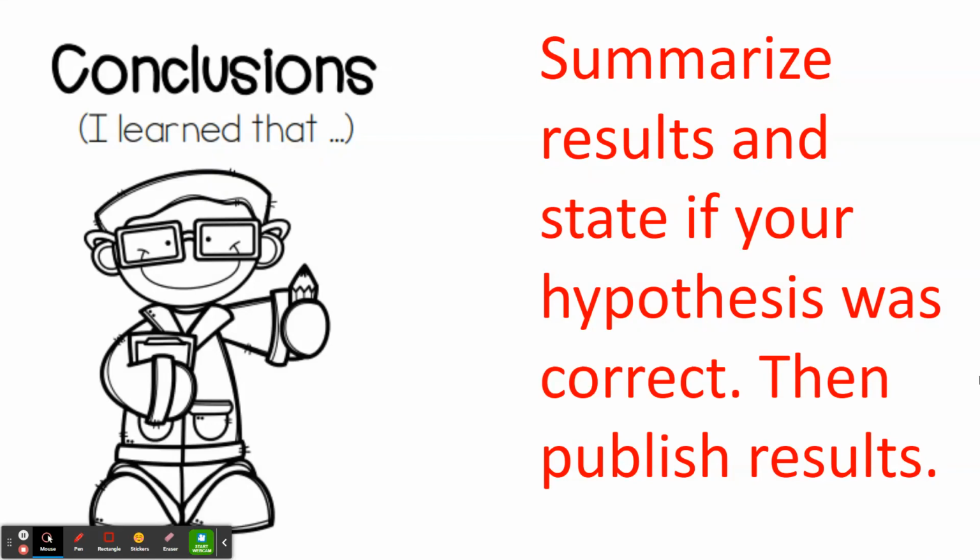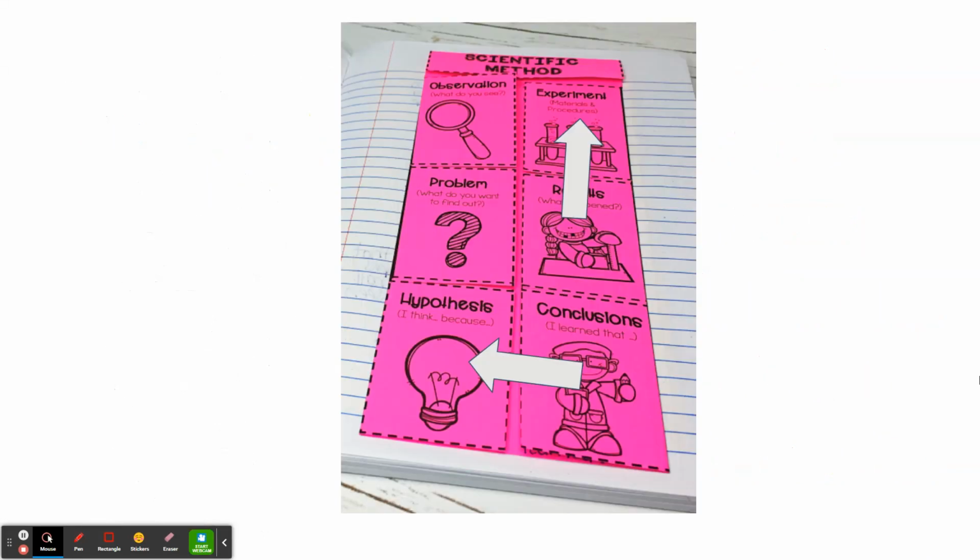And then scientists will publish their results. So first, they'll share them with other scientists to get double checked, make sure that they're valid and that their conclusions are backed up by their data. And then results will be published and shared with the general public.